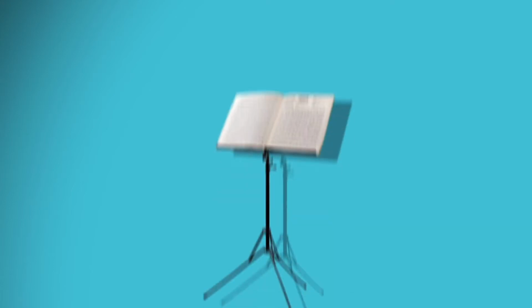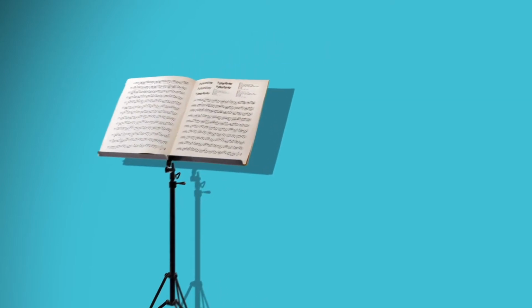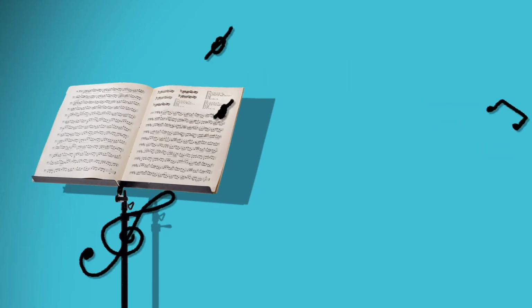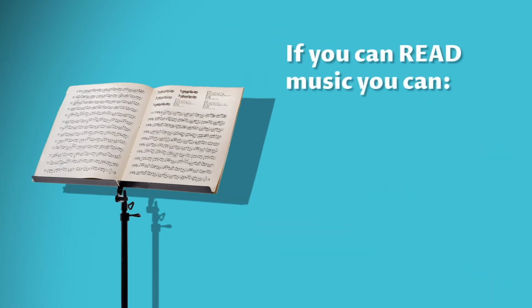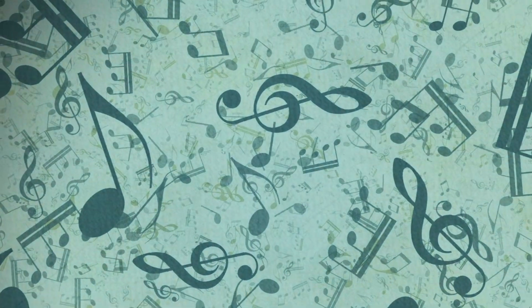Music is a language, and like any language, it has a written form. Notation gives musicians around the world a tool to communicate. A composer writes their piece with specific symbols, and if you can read music, you can understand it, decipher it, and ultimately play it.